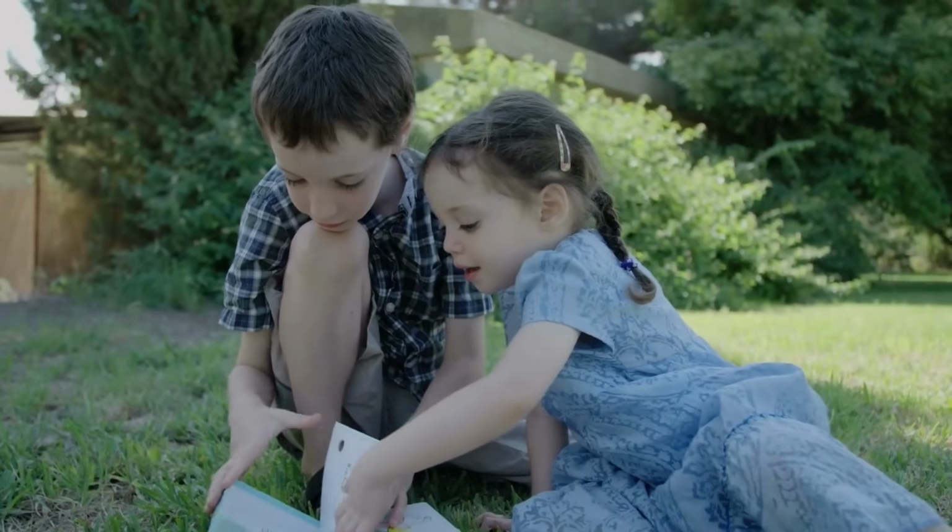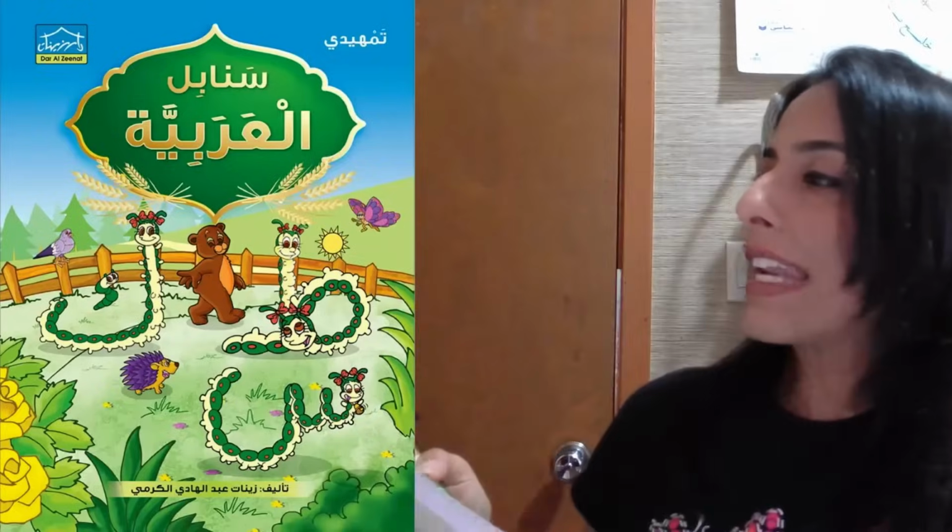It is designed for children, and sometimes we might think, okay, children's brains learn languages differently than how adults' brains learn languages. However, I think that after you are introduced to the alphabets, it's nice to have a look at what children learn, because children's books that are for teaching Arabic are all in Arabic. There's no English text in this book, for instance, and this is called Sanabel Al-Arabiya, and it's by the author Zeinat Al-Karmi. Let me show you.